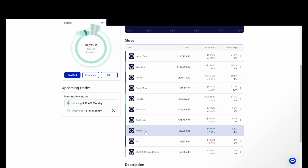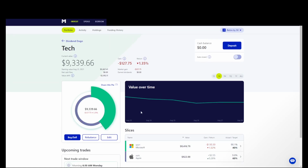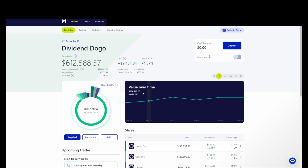Overall, energy was coming back up a little bit. Tech was down, which is kind of interesting to see with so many things up, but Microsoft is in a little bit of a dip this week, and that's pretty much how the portfolio went. You can see here that overall it was very much up this week, which made me pretty happy to see, almost 10k in gains there.